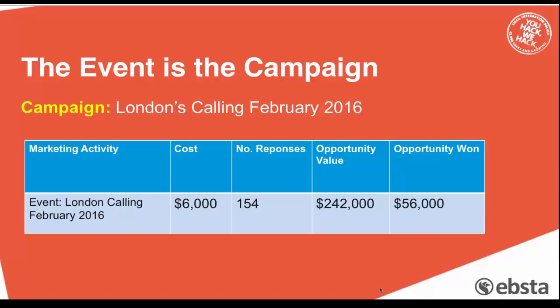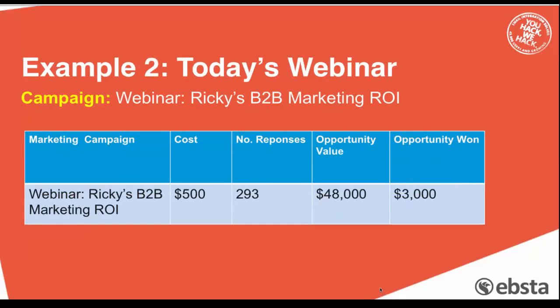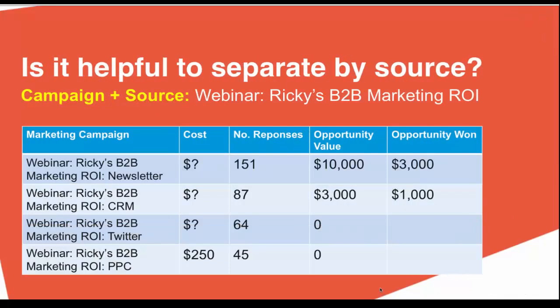Now, that's quite an easy example. When we go into something like today's webinar, it becomes slightly more complicated. So we've got the webinar again. This is what we want to see in our ROI reports in Salesforce. But when we add the source, we could say, well, first of all, we sent a newsletter that mentioned that we were doing this webinar today, and we've got 151 responses.